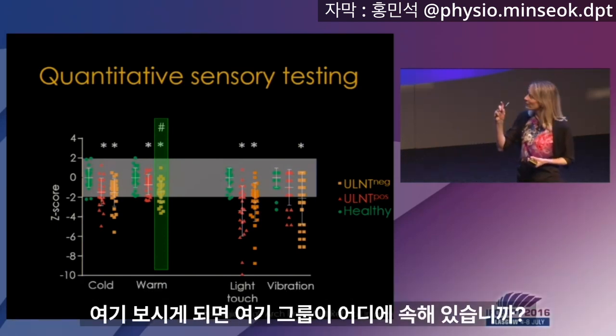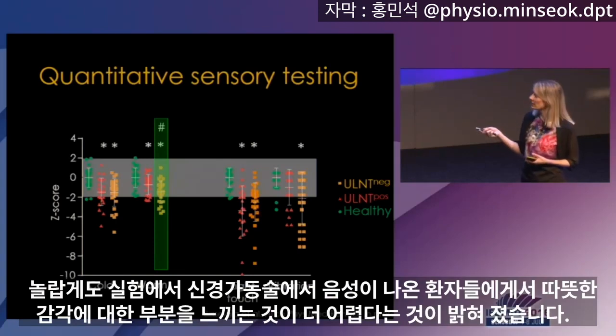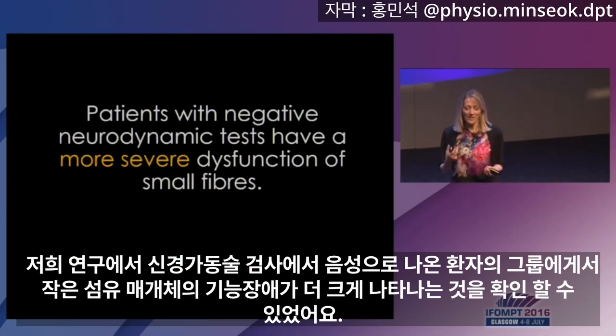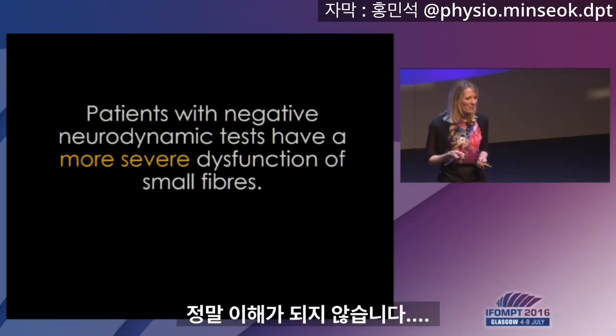But have a look which direction it actually goes. Counterintuitively, it is actually those patients with a negative neurodynamic test that have more difficulties feeling the warm sensation. So that means that patients with negative neurodynamic tests in our study had a more severe dysfunction of their small fiber population. And that is really quite puzzling.